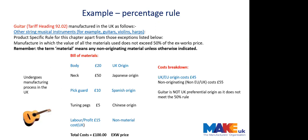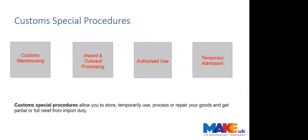So if you're charging £100, according to that calculation, £55 of that is non-originating. The guitar is not UK preferential origin. You cannot now say that guitar is of UK origin because it doesn't meet the percentage rule. It's over 50% of the cost. And that just gives you a flavour and an example of how that actually works.